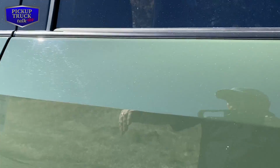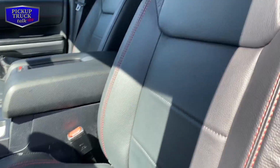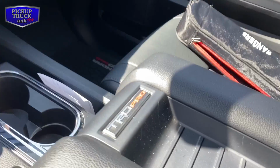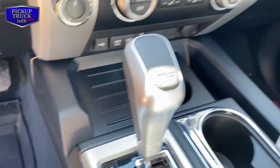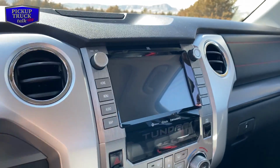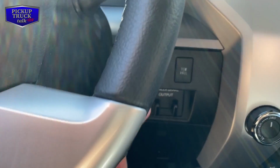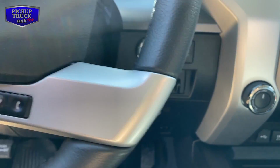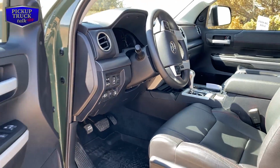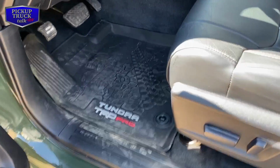And we come around to the front. And we have, again, nice leather seats. We have TRD Pro in the seats itself, TRD Pro there, and TRD shifter, and a new bigger screen this year as well. So that's a larger screen than years past, and then we have push button start as well in the TRD Pro version. And I'll talk to you about a few more features in there as we get driving, but that is the interior of the 2020 Toyota Tundra TRD Pro.